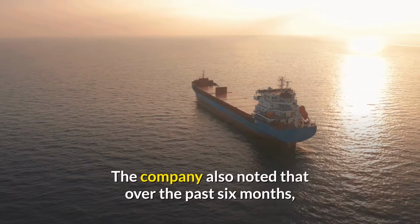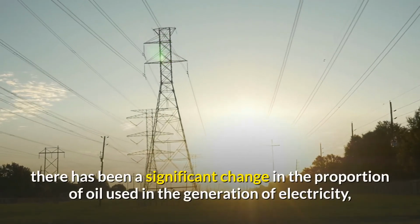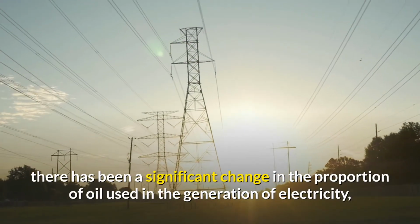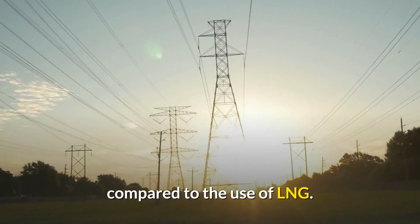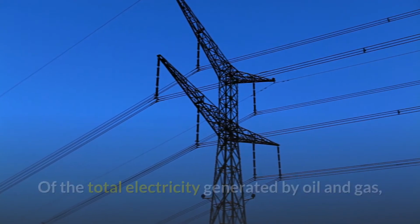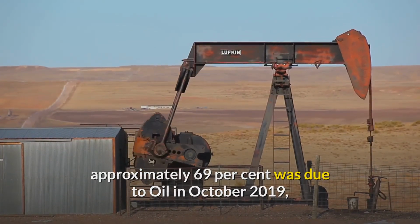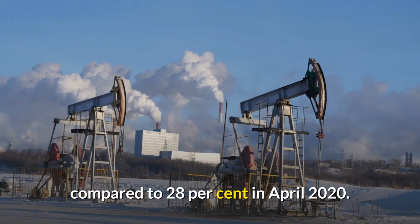The company also noted that over the past 6 months, there has been a significant change in the proportion of oil used in the generation of electricity, compared to the use of LNG. Of the total electricity generated by oil and gas, approximately 69% was due to oil in October 2019, compared to 28% in April 2020.